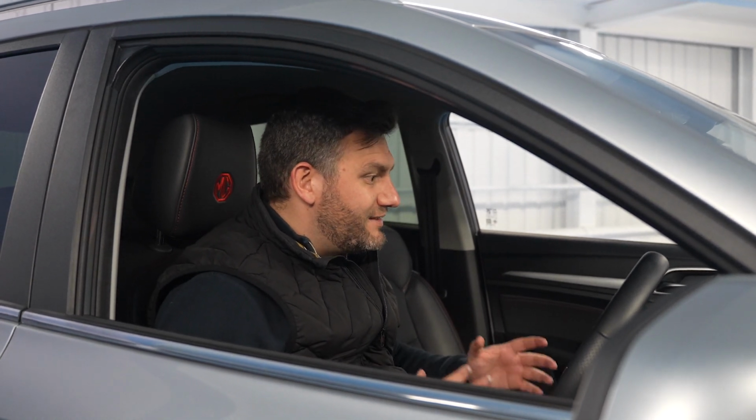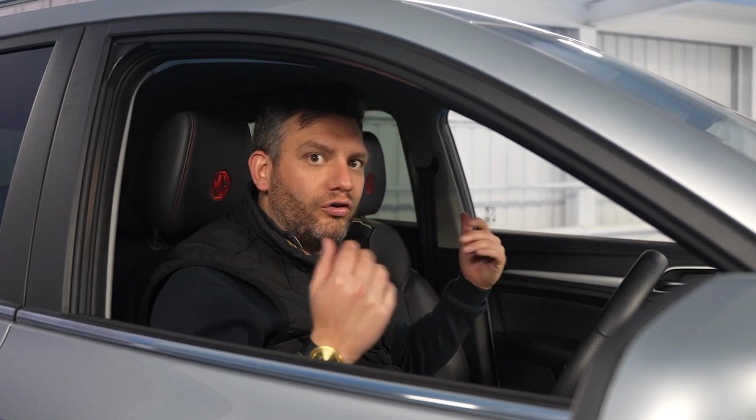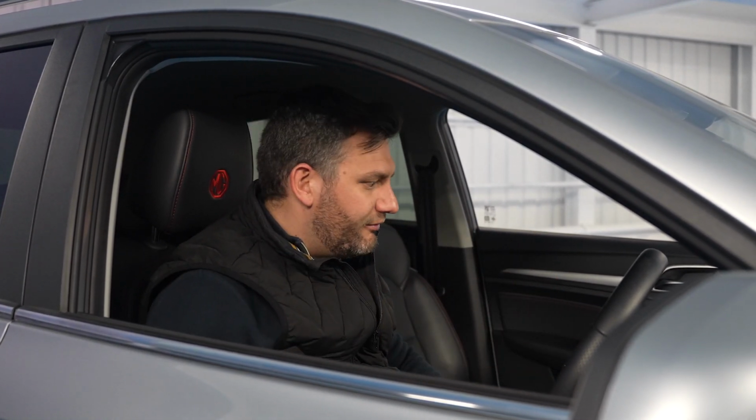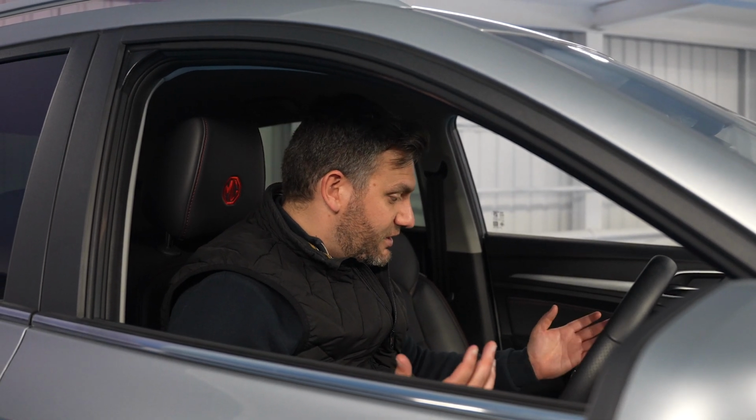But overall, as a day-to-day SUV for you, the family, kids, dogs, cats, dolphins, whatever, the whole thing is pretty good. And you can't really get lost in here, which is very useful.